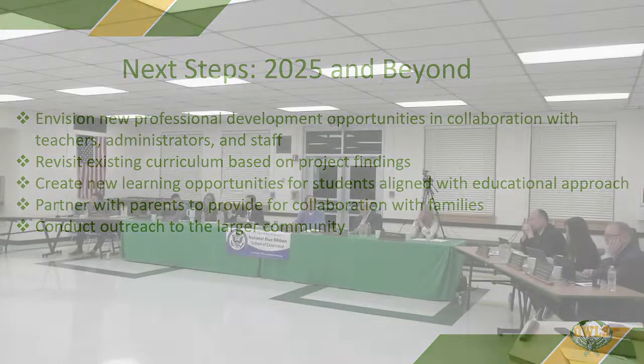I mean, that is the important part, because we could be in an echo chamber and just come up with a profile that goes nowhere, but that has to have an impact on curriculum. It has to change what we're doing here. So it starts with professional development, and that becomes one of the most key parts, because if the entire staff is not on board, we're going to move nothing. So we need to envision new ways of doing professional development, certainly in collaboration with our teachers, our admins, and the staff in general. And I'm happy to say many of the discussions have already begun.